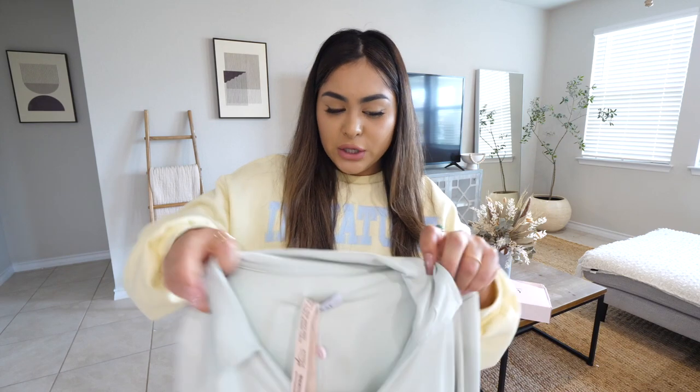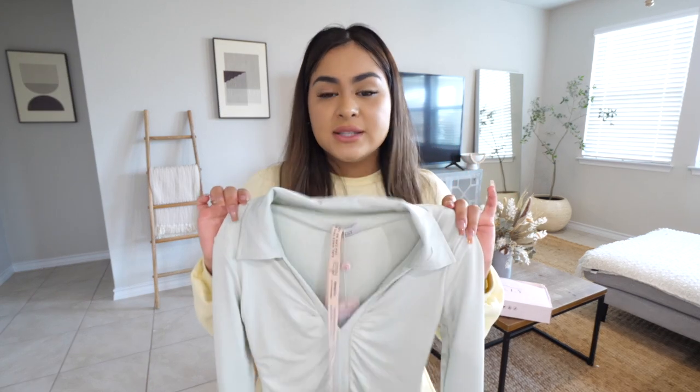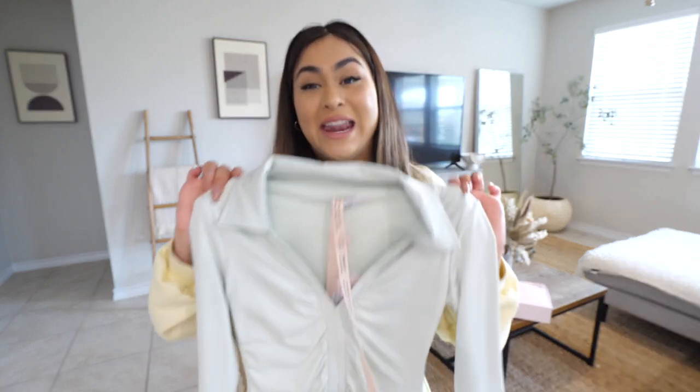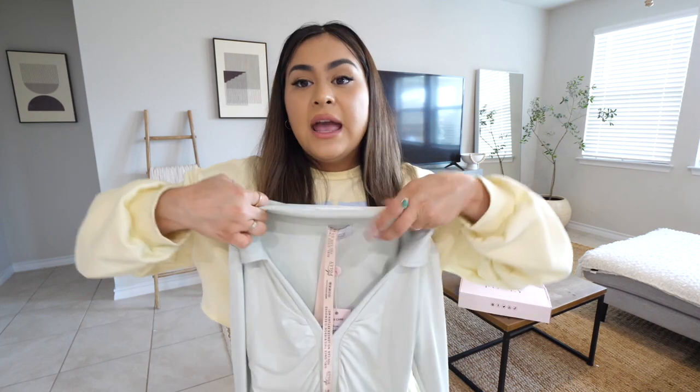So do you remember that nude dress that we got? I got the exact same one in this pretty mint color. I feel like the camera does no justice to how pretty this color is. And also, I'm really happy because I don't have anything like this in my closet. Not only do I not have anything in this style, but also this color. And I feel like these with some heels or with some white sneakers and a little cross body bag or a shoulder bag or a mini backpack will look really cute.